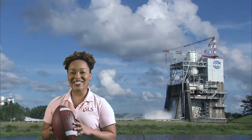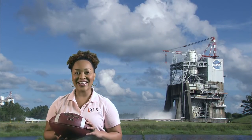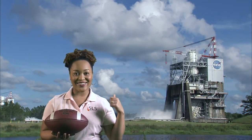Catching footballs isn't rocket science, but testing rocket engines is. Here at Stennis Space Center, we're testing the RS-25 engines that will power NASA's Space Launch System on a journey to Mars. Just like this.